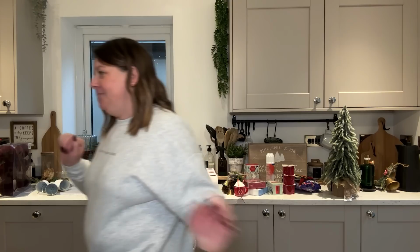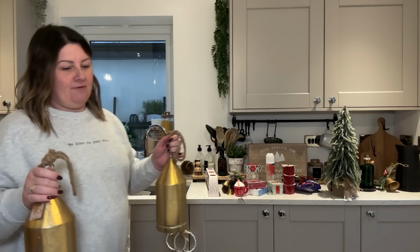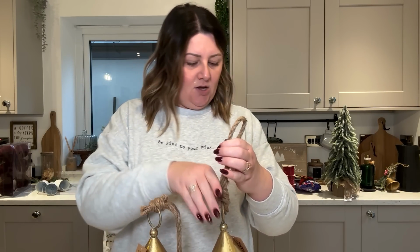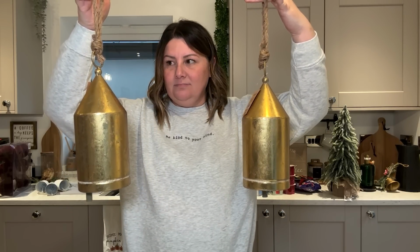Okay. I'm going to show you the other bells now. These were also from The Range. Now, I did see these on another YouTuber's video, Rosie Henshaw. I couldn't believe that these were £4.99. I literally couldn't believe. They are really big as well. Look how big they are.